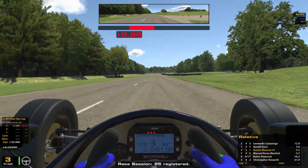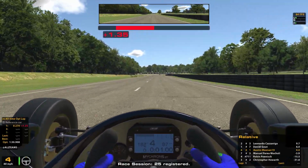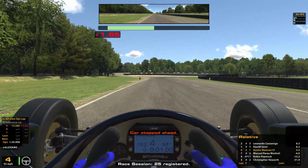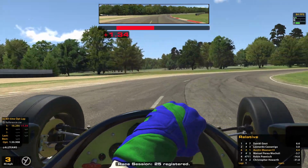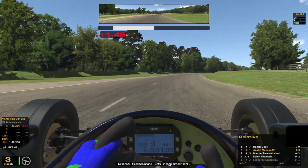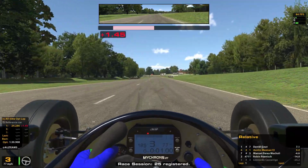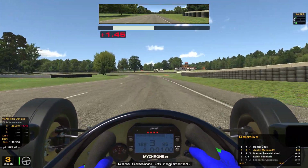I'll probably be qualifying near the back because I'm much better in race pace in Formula V cars than I am qualifying pace, but I'm not that much better actually. I'm still pretty slow, and you see we have locked up straight away. And there's a car stopped ahead, don't know how close he is. He's 7 seconds ahead, so none to worry about. I do like this track. I like this car especially.